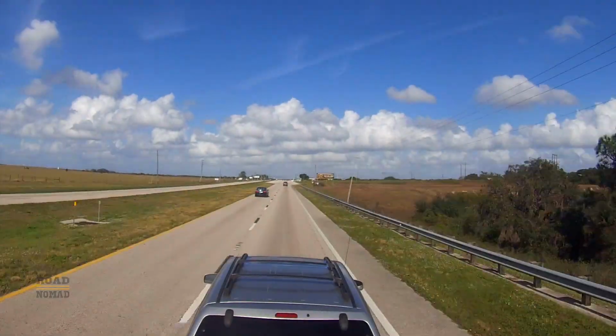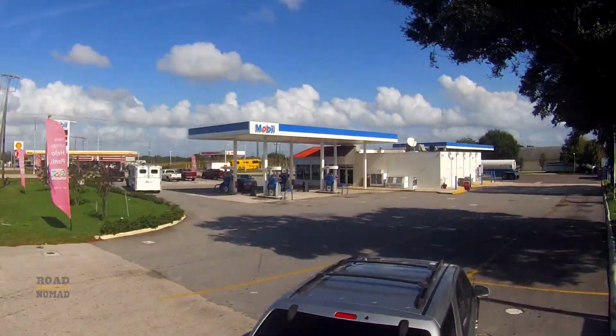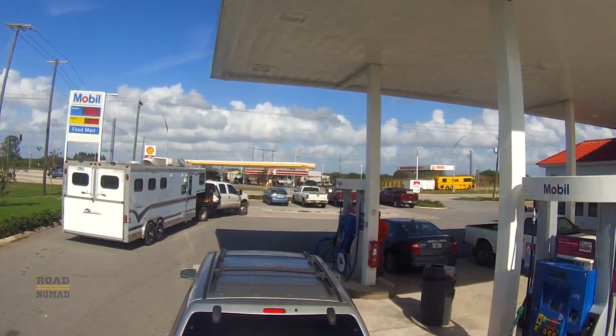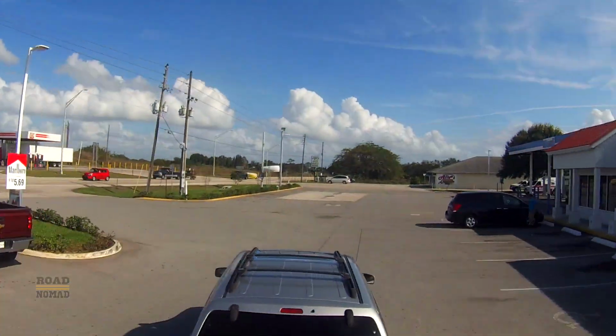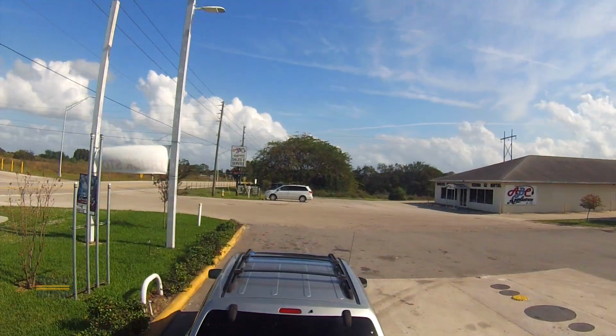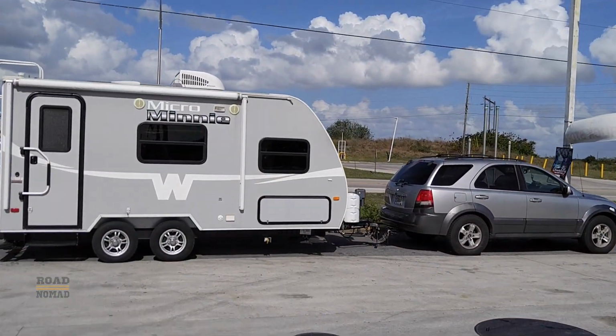We have been taking this road a few times, so we already have a favorite gas station. Over here, they have pretty decent coffee, and they are conveniently located exactly 160 miles from home. More or less our range while towing Minitini at about 10 miles per gallon.